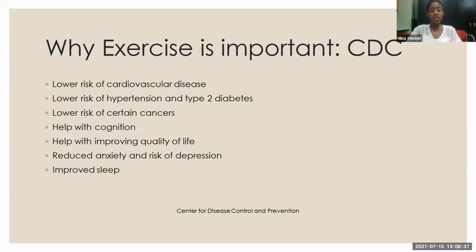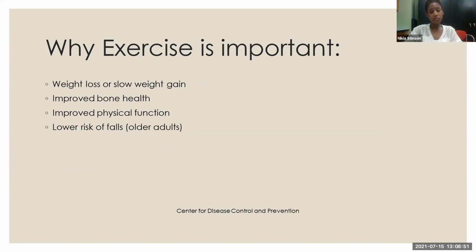They help with reducing anxiety and depression, as we all have a truer understanding of that. We've all been through different phases, especially right now with adjusting to our new normal with the pandemic. It helps with improving sleep. It also helps with weight loss, and with slowing the rate of weight gain. It helps with bone health. It can help with physical function and lowering the risk of falls.